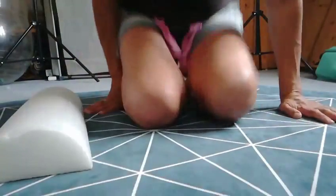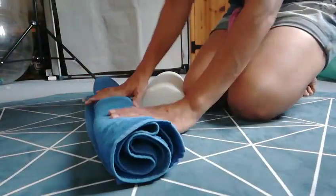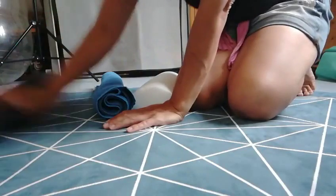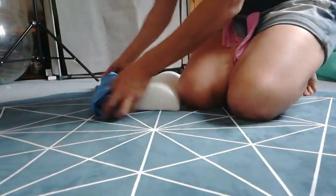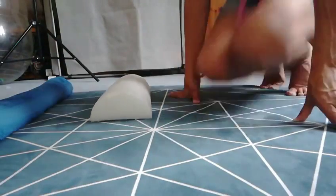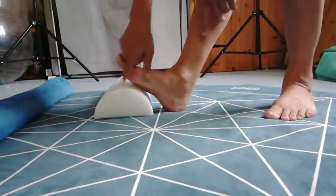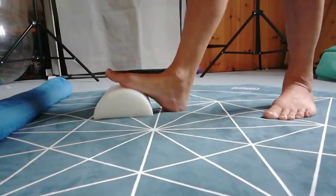So let me just put it's a nice view. Okay, so I use a half dome. You can use quite easily a rolled up towel, or you can roll up your yoga mat and make a surface there. The idea is that you put your foot, the ball of your foot, onto the top of the half dome and your heel on the floor.